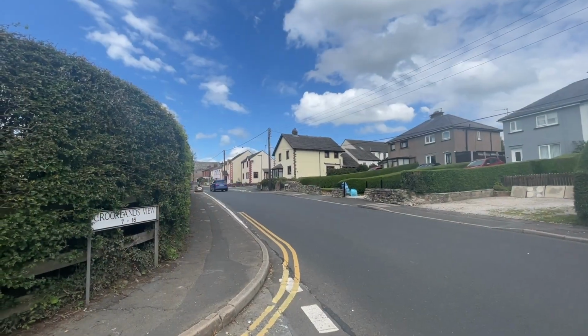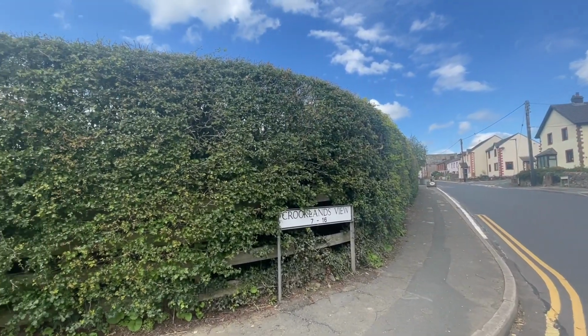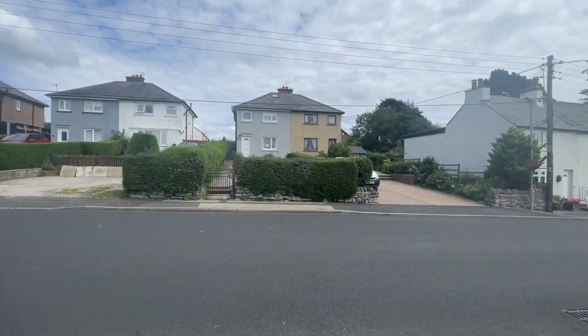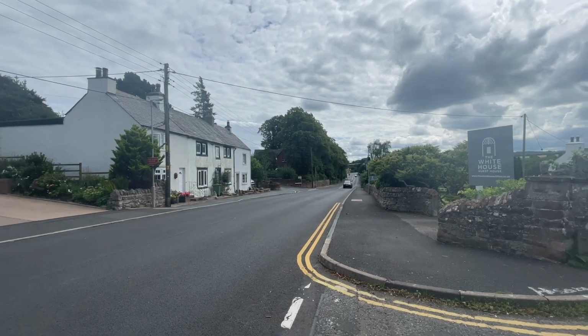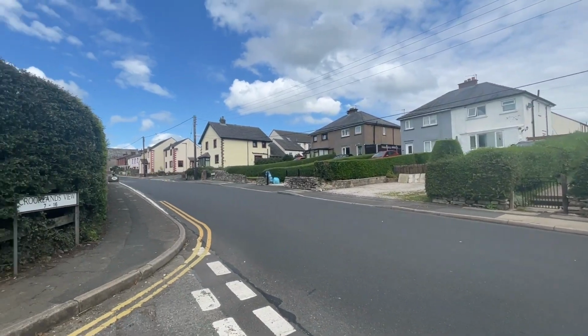So we're on the A6 in the heart of Clifton village. You'll see the sign here for Crooklands View. It's just next to the primary school, which is reputable, and adjacent to that is a playing field as well. So we're right at the top of Crooklands View here, and down into the opposite side of the village there. You could carry on and go to Shap. If you were to go back in this direction, it takes you direct to Penrith.